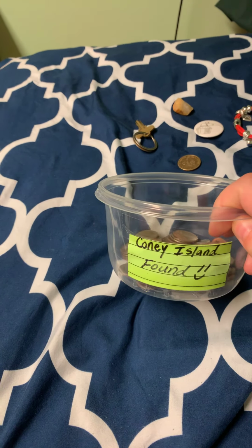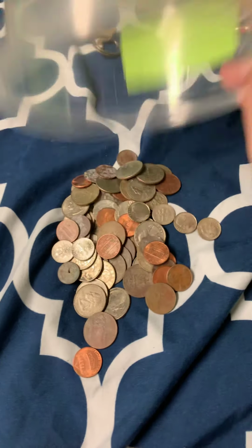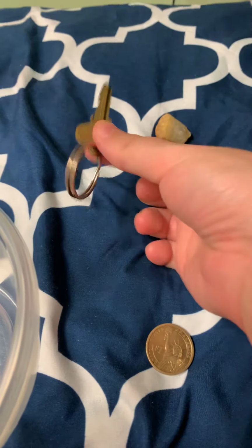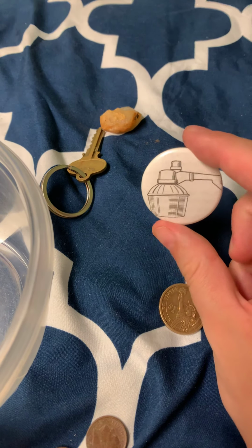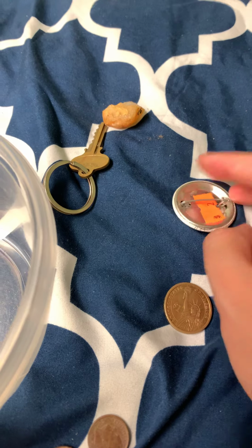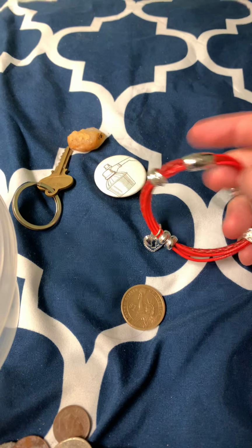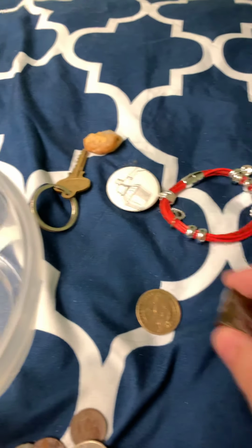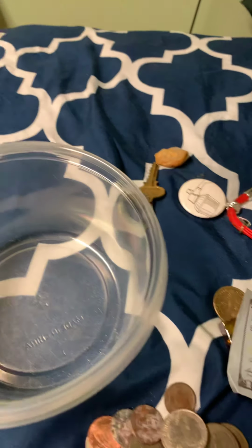This is Coney Island found. Kind of like a lot. Wow. This is the $1 coin. Someone's key. Rock. I don't know what that is. If anybody knows, please let me know. $2. Bracelet. I don't know what this is.